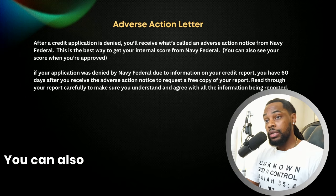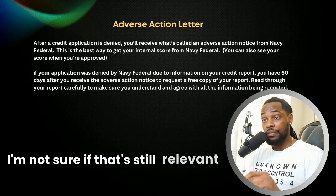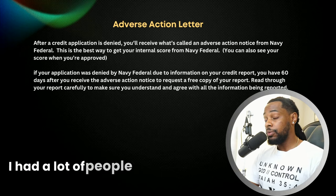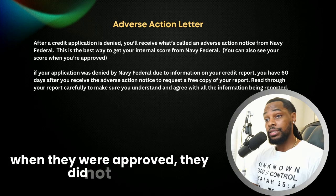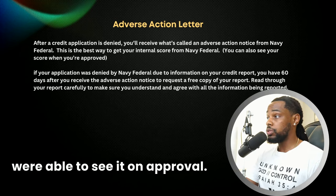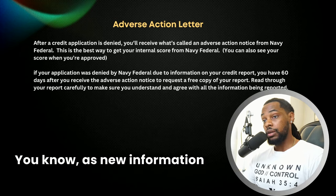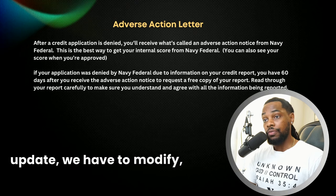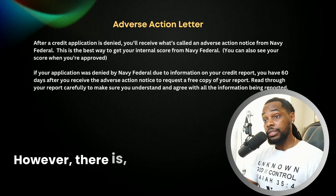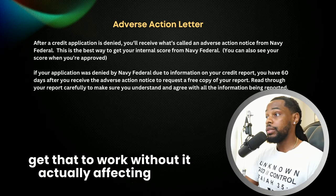You can also see your score when you're approved. I'm not sure if that's still relevant today. I had a lot of people tell me that when they were approved, they did not see it. I do know in the past you were able to see it on approval. So take that with a grain of salt. As new information comes out, we have to update, we have to modify, we have to adapt. However, there is, again, still a surefire way to get that to work without it actually affecting you.